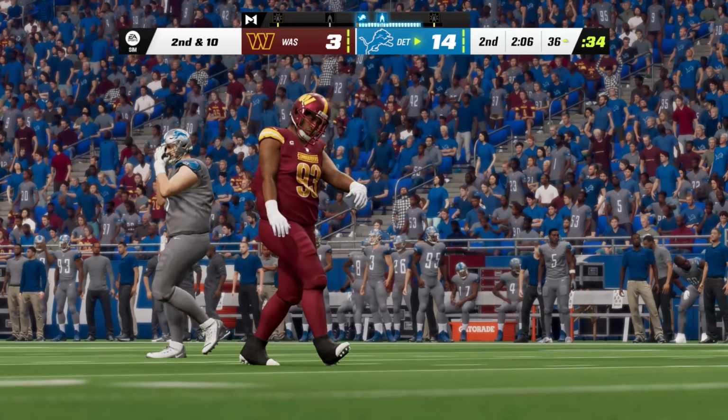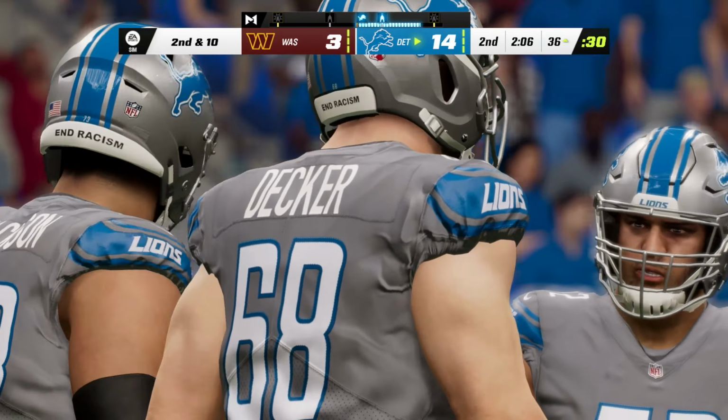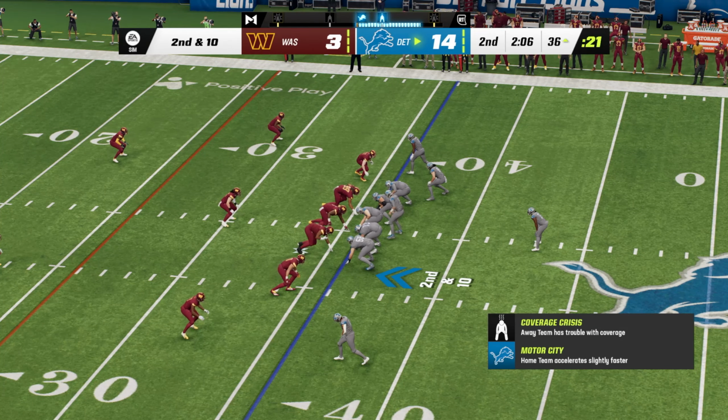And now a throw on first down there, but it's incomplete. It certainly didn't appear that that's where he wanted to go with the ball initially, so he tried to get something out of it by dumping it off to his running back unsuccessfully. So after the incompletion on first, now second and 10.